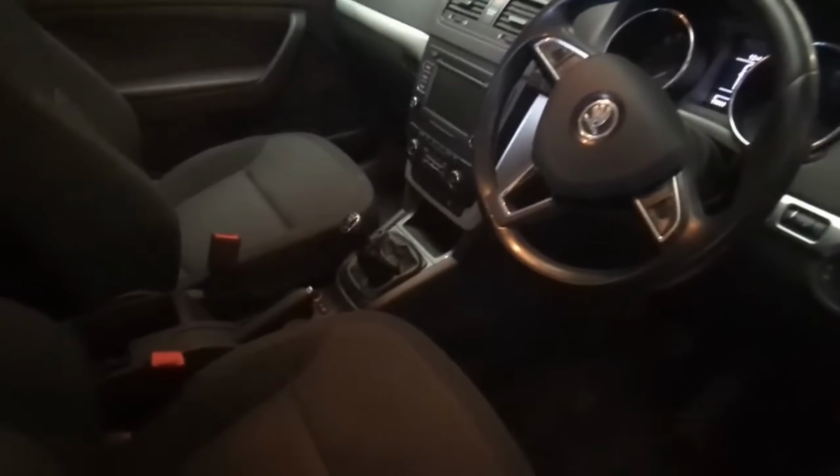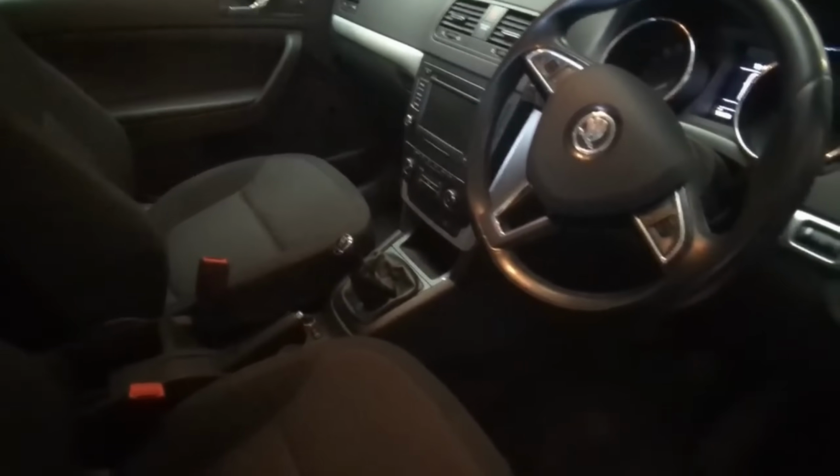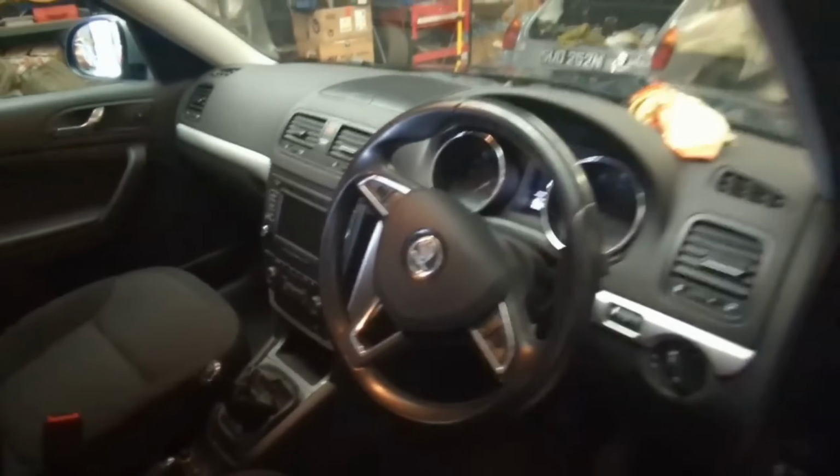I think we've got sat nav, cruise, Bluetooth. Yeah, 93,000 miles. I say it's got an absolutely full history.